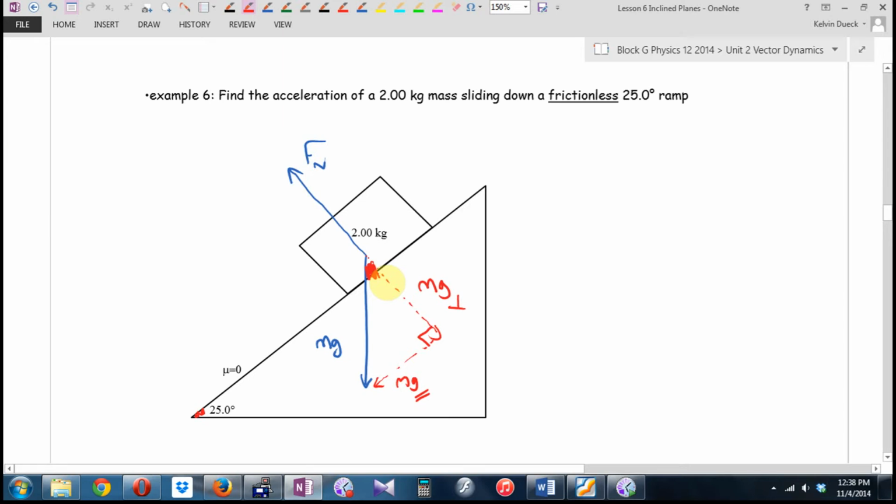Okay. Which way are we accelerating? Straight down? It gives me a modifier. Down the ramp, okay? So who's winning? Down the ramp. Who's losing? Anything up the ramp. So look very carefully at my diagram and tell me who's winning. And don't say mg, because mg ain't down the ramp. Who's losing? And don't say normal force, because normal force ain't up. Is there anything up the ramp? Trick question.